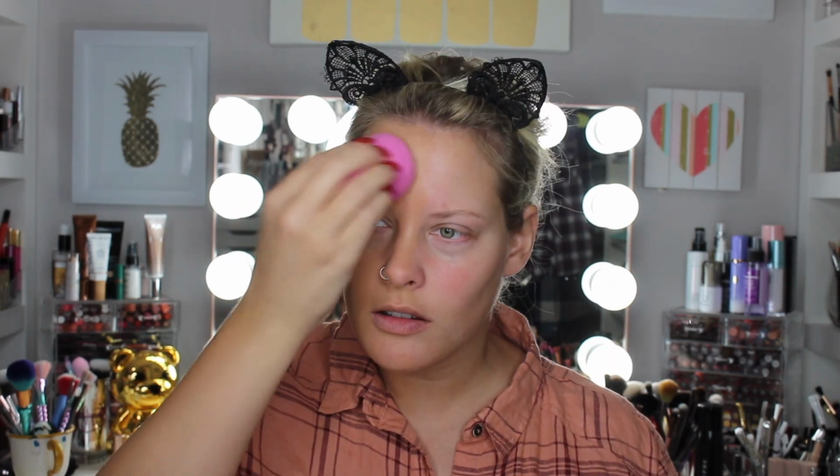It feels like the regular CC creams on the back of my hand, but then when I put it on my face, it feels mousse-y. But I do like it. I hate when I have to bring it down my neck because I'm so paranoid it's going to get on my clothes. So I would say this is about 1.5 pumps and I think it's pretty full coverage. And I still have quite a bit left.